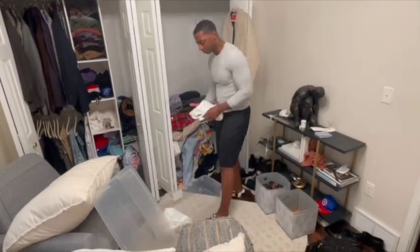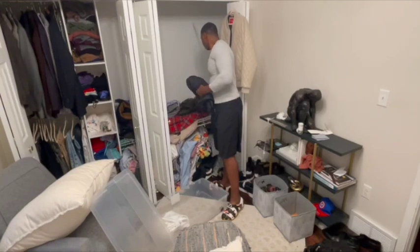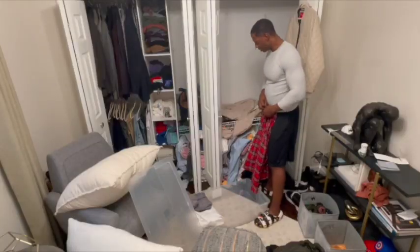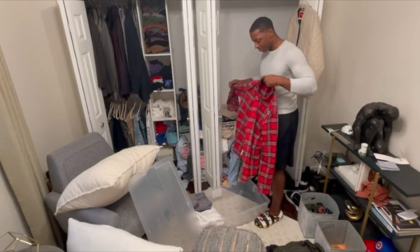This isn't how my husband would normally fold his dress shirts, but because we are just trying to literally get things out of the way and put them in bins, he's just doing a quick fold.